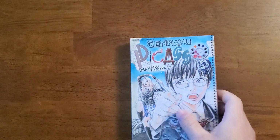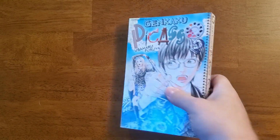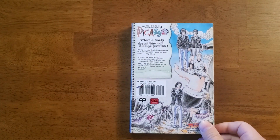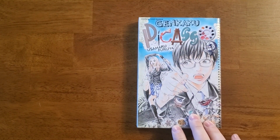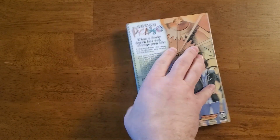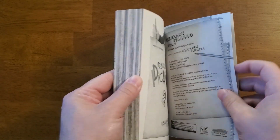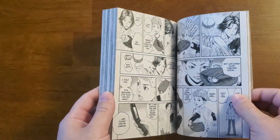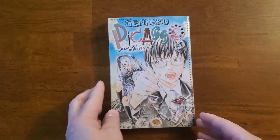So I picked up Ginkaku Picasso. They had volume 2, and this is a pretty thick Viz release, and these only retailed for $9.99. This is a series that always piqued my interest, but I've never really heard too much about it. And then they also had volume 3, which is the final volume from what it says on the back, and this one's even thicker, as you can see here. So now I just need to get volume 1, because they did not have that. I'm not too sure what this series is about. Just thought it looked interesting, so I picked up the two volumes of that.